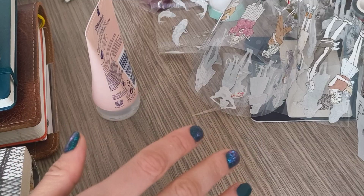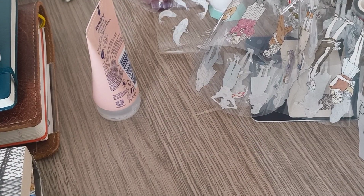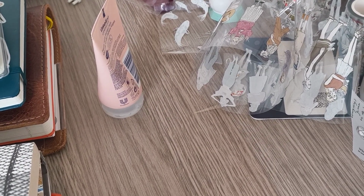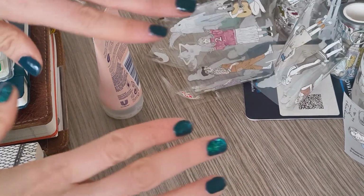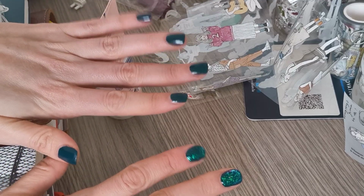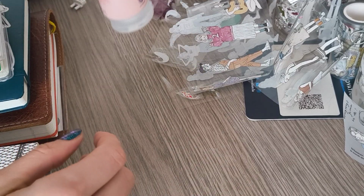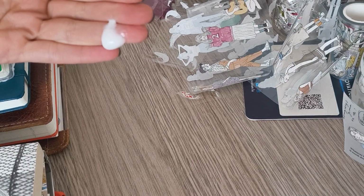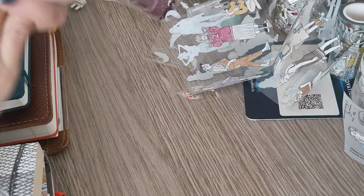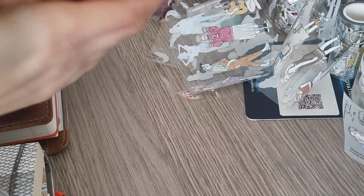Hi, the only reason why I'm doing this today is because A, I've been sick and I've been at home and bored, and B, my nails are about to come off and I wanted to film it before I had to put on new nails. So let's start by moisturizing, because moisturizing our hands is very important. I hope everyone is doing well.